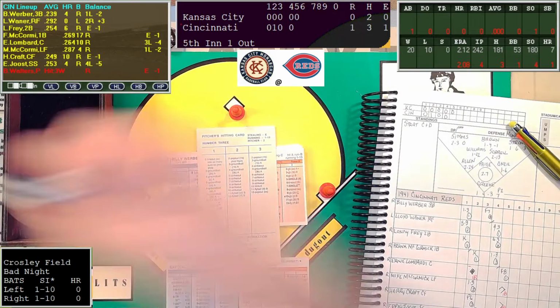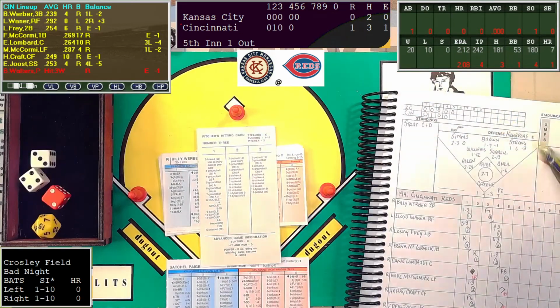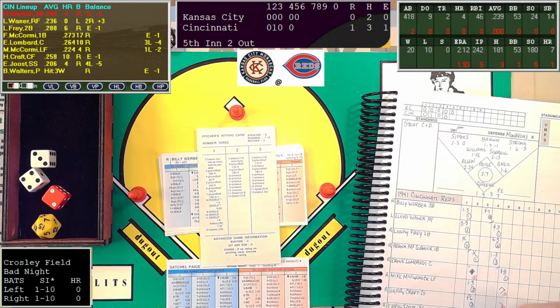So here we go. Satchel Paige trying to get out of trouble here in the bottom of the 5th. That's a 2-7, and he strikes out Walters. So that worked out well. So he's able to strike out the opposing pitcher. And that would be 2 outs with the bases still jammed.